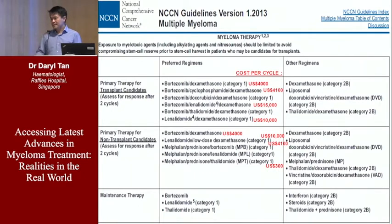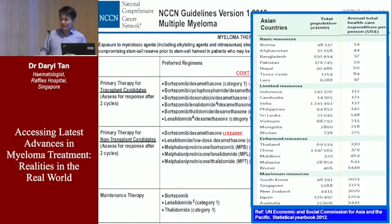And if you look at the average GDP per capita spend on healthcare in these Asian countries, you're looking at a few $100, and suddenly there is a disconnect between what is being preached in the ideal world and what we really can practice in the real world.